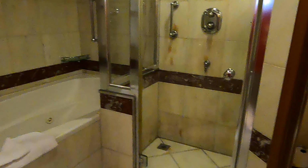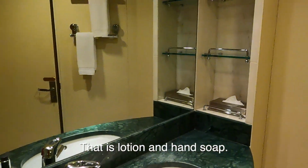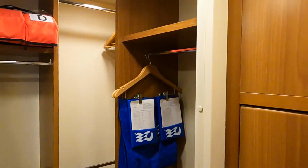Bathtub, toilet, shower, door in here, toilet, another sink. Janet says you got all this. Oh. A safe, drawers, shelves.